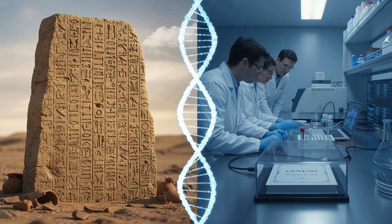But the problem was always cost and speed. In 2020, writing a few megabytes of data into DNA cost thousands of dollars. The process used chemical synthesis, building the DNA strand molecule by molecule, which was a toxic, slow process involving harsh solvents. It was like trying to write a novel by carving each letter into stone.